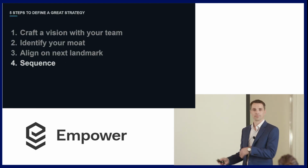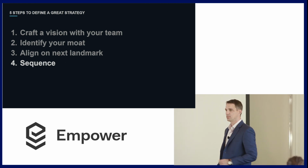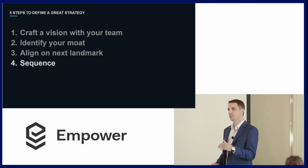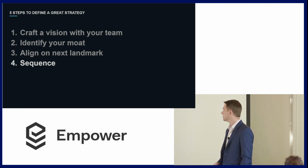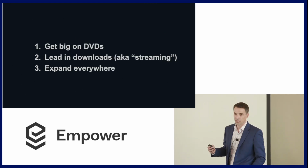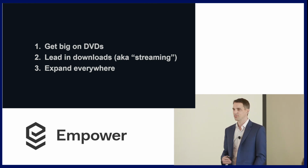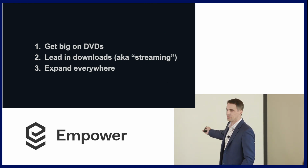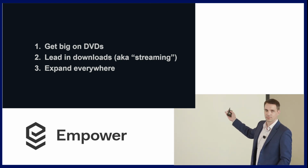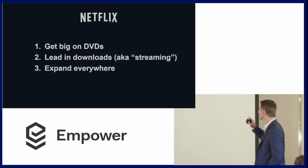Then sequence from there. Like I showed with Building Connected, and then we did with Uber, sequencing can be very powerful to show where you are going with your landmarks and how they're going to propel you to your next destination. It's also a very popular way in the marketplace to describe strategies, and it's worked for some very successful companies. This was the strategy statements for a company that many of you probably know, Netflix, right? So before streaming was a term.